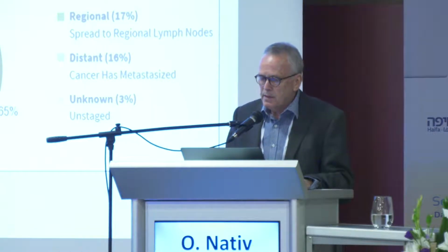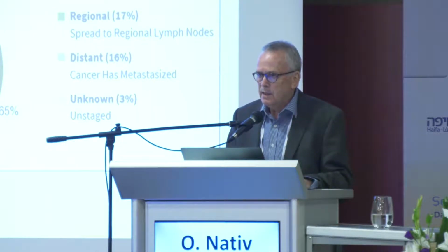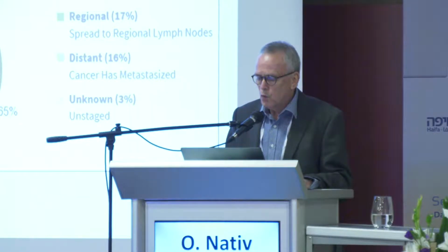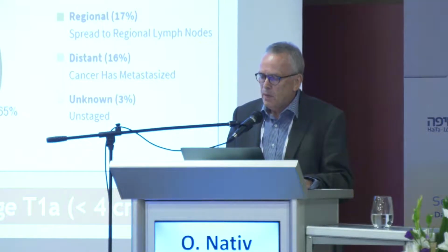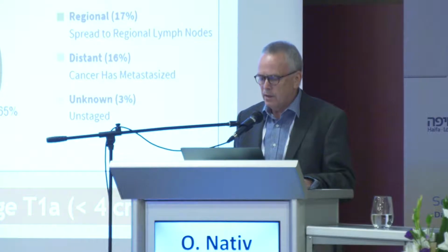Most of the increase in renal cancer, as you can see on the left side, is due to localized disease. And indeed, at time of diagnosis, nearly 2/3 of the patients will have localized kidney cancer. About half of the patients have stage T1A. That means their tumor is 4 centimeters or less.